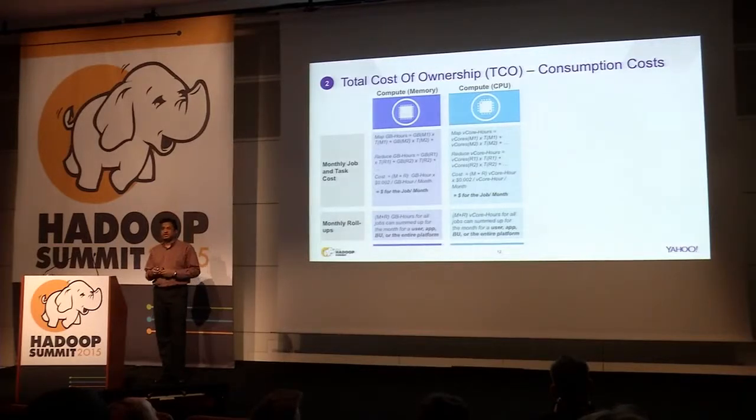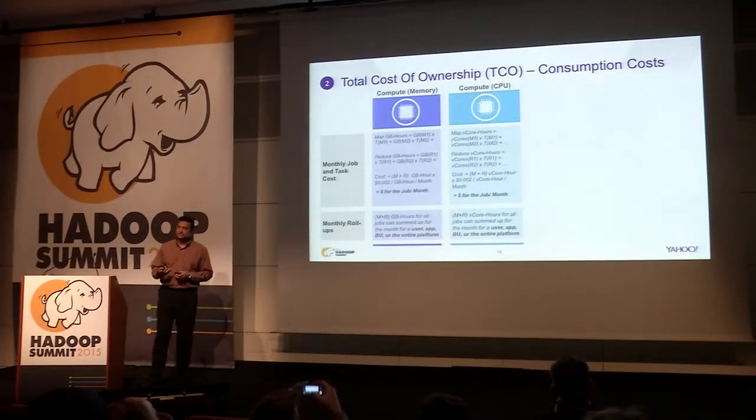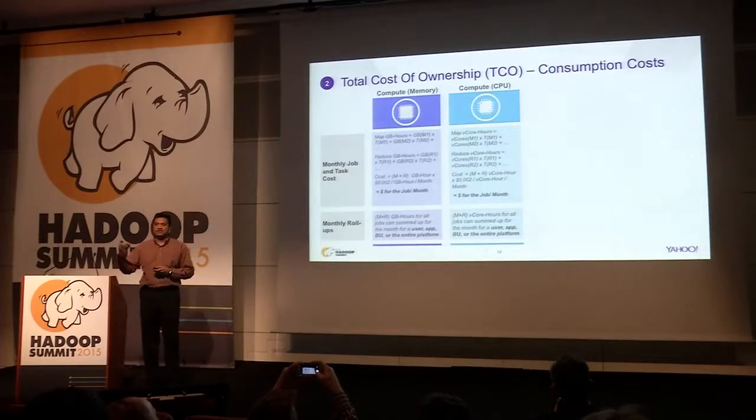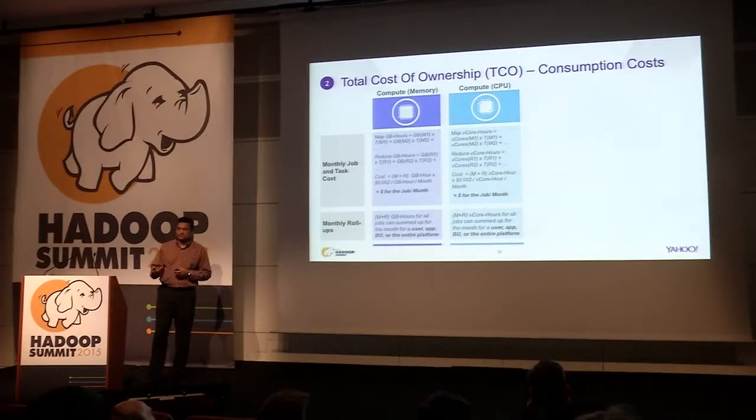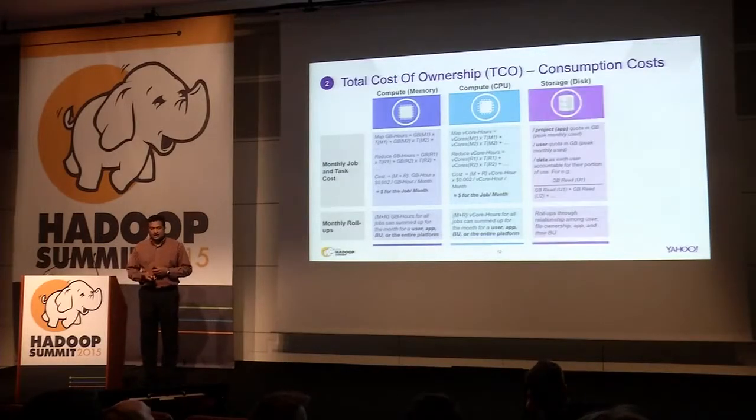Jobs may belong to projects, which may belong to a business unit. You could roll this up arbitrarily and still split your cost at any level you want, be it business units within your organization, be it the tenants you're supporting, be it the use cases, jobs. You could go at task level.